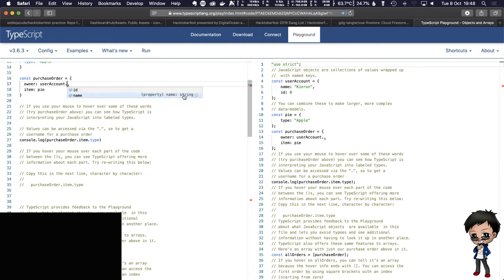And if I go down to name, you can see I get back a string. The people who have done Java will really appreciate that, and it just helps so much, especially when you're working with multiple people. It's not like Java where it will cause an issue at runtime, this is only at development time, but it does really, really help.